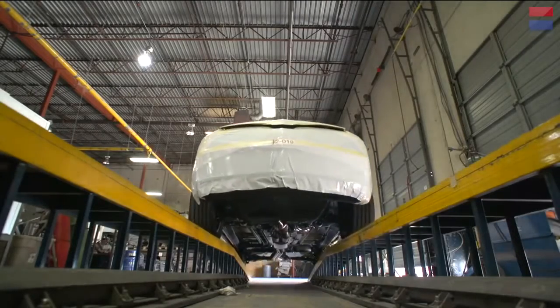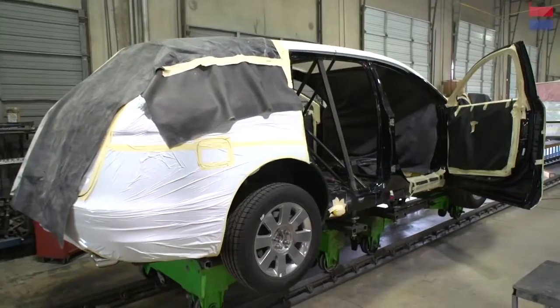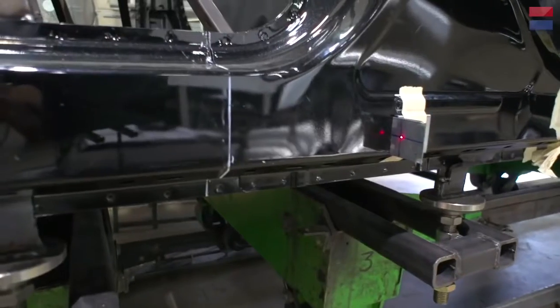After the strip process is complete, we'll actually bring the vehicle up onto our lift system. Once it's up on the lift system, we'll be able to roll our trolley underneath the car, getting ready for the full cut and stretch of this car.